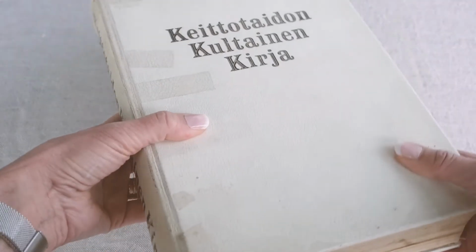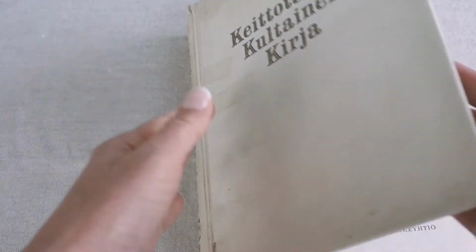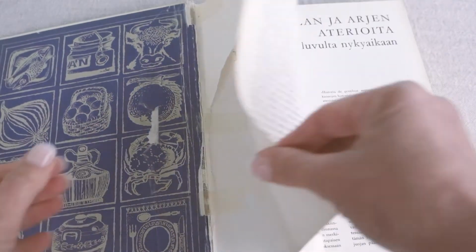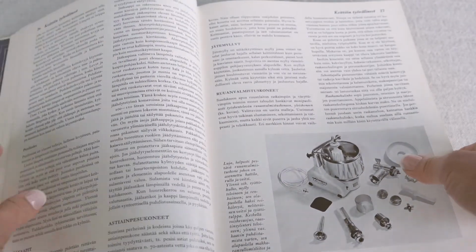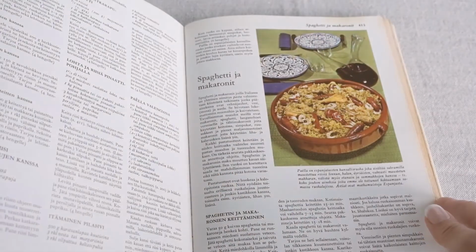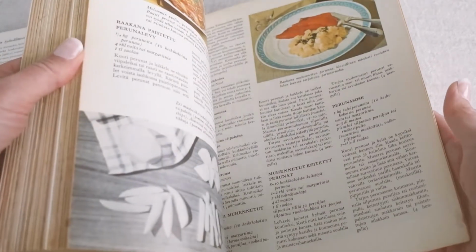Keittoäidin kultainen kirja. So this means kitchen mom's golden book. That's my translation of it. And my mom used to, this is like the Julia Child cookbook. It's got everything from A to Z in cooking in here.